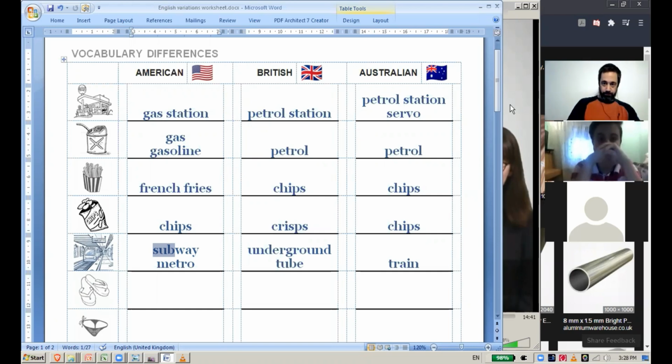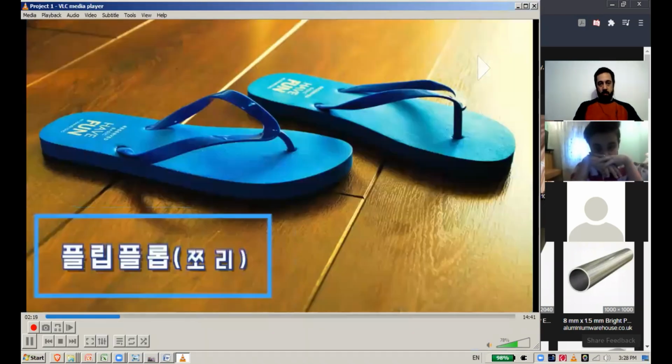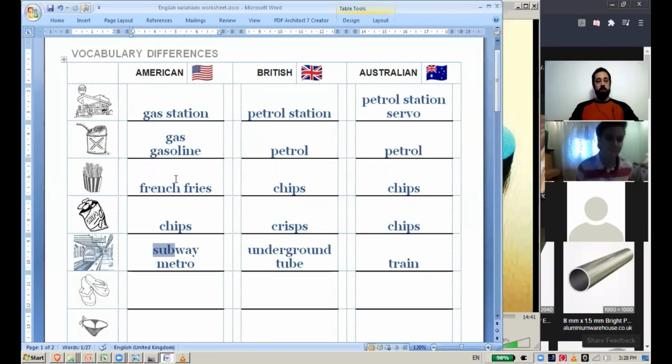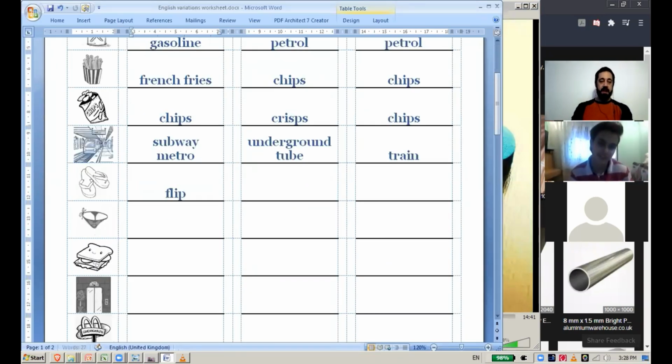Good. All right, next one is, what are these? Flip-flops. Okay, where do they use the word flip-flops? I'll give you a hint. They use it here in the US. Flip-flops. Yeah, they also use flip-flops here.